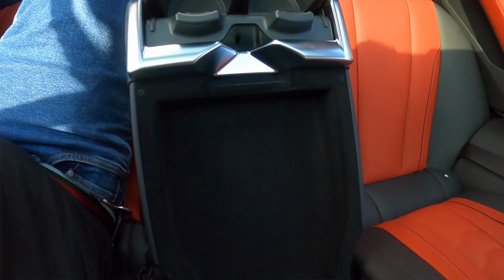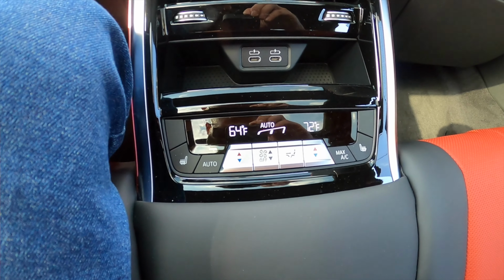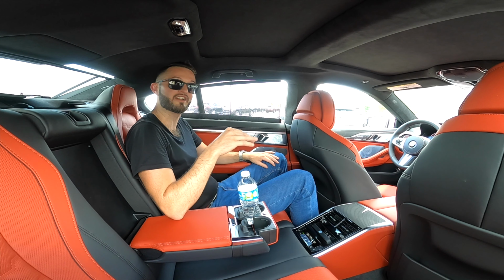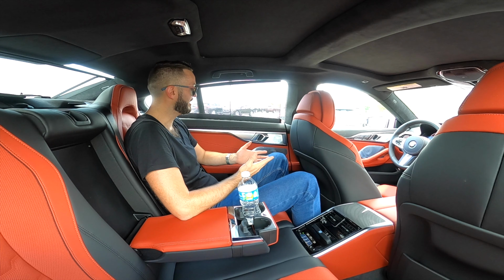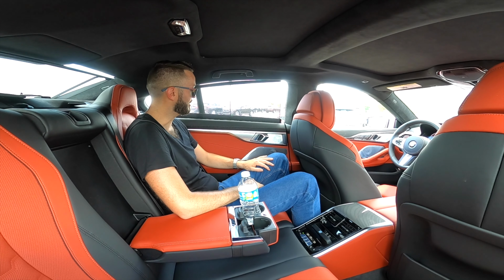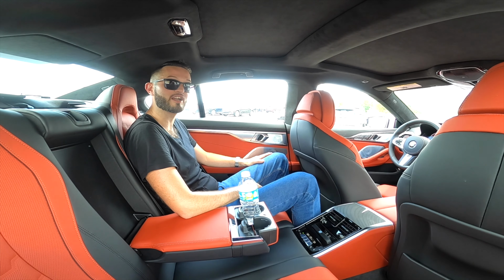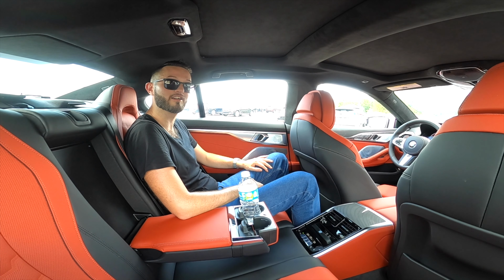Open up in here to some more storage, dual climate control in the rear, heated rear seats, 2 USB-C ports. The nice thing about it is you still have a little storage area here where you can put your phone. Storage behind both of the front seats, door panel, and elbows, soft on both sides. I like the metal for the Bowers & Wilkins sound system, one touch up and down, and you have your power shades for the back and for your side windows, so it's just ever so luxury back here. Let's see how I look in the center.